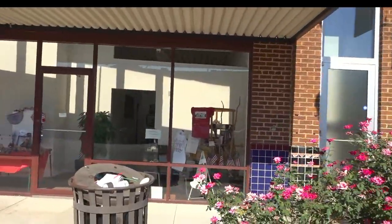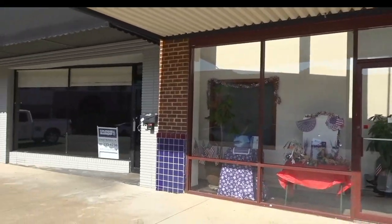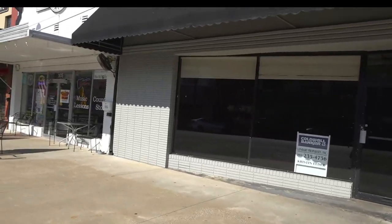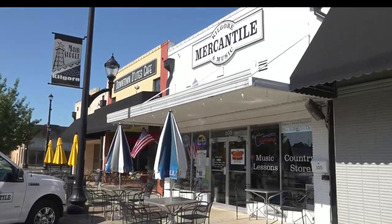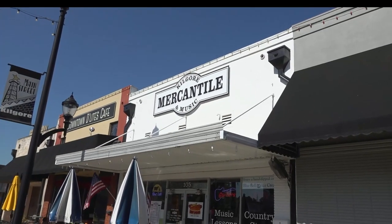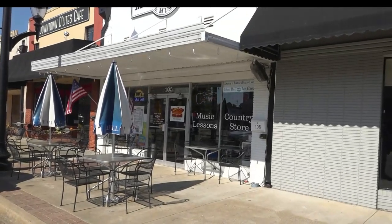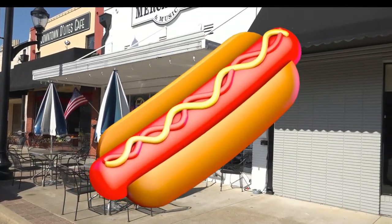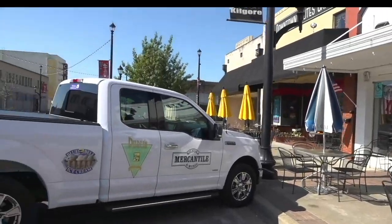What is this one? It doesn't say. Empty building, in case you wanted to come here. This is kind of a famous store, I think, in Kilgore. I'm going to pronounce this wrong. Mercantile. You can get music lessons in there. You can buy some food. We've been in there. It's a pretty cool store. Come sit outside.